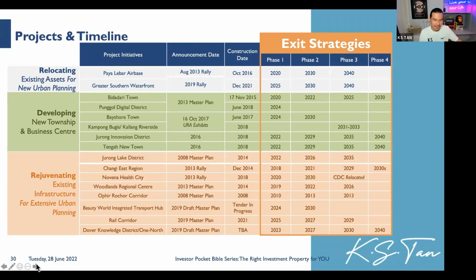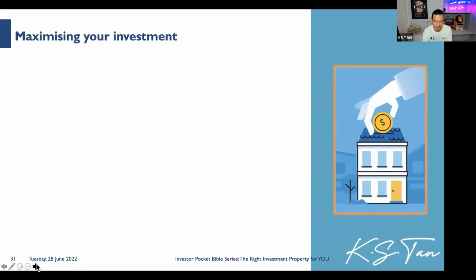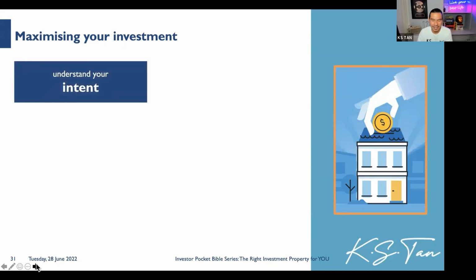So next up, we talk about maximizing your investment, and what are the key fundamental takeaways we have today for you. Understanding your intent is very important. As mentioned just now, many of them come to me and say, KS, should I be doing this or should I be doing that? That means, should I be selling my place right now, or should I not sell it, decouple, and then upgrade? These are the common questions that I hear. Of course, I always tie it back to, is your current property under the urban transformation zoning? Is your property within the 15-year shelf life? It's a very clear matrix that I follow to know whether we could do that move for you.